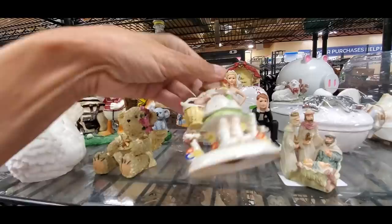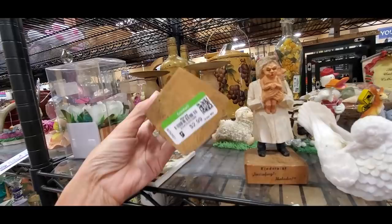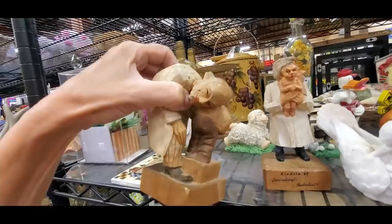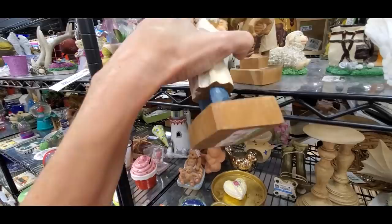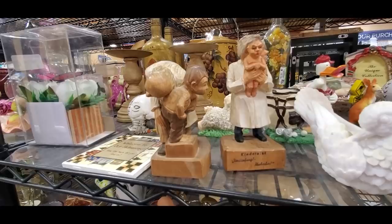Spotted these two wooden sculptures. This one's $2.99. Looks like he's listening to the little boy's back. And then, well, that one's listening to his back too. Now, this one actually has some writing on it that looks to be in German. So, I'm going to pay the $2.99 each and figure out what those are.